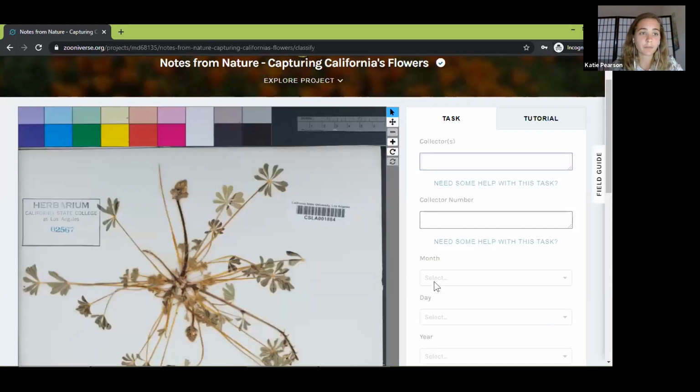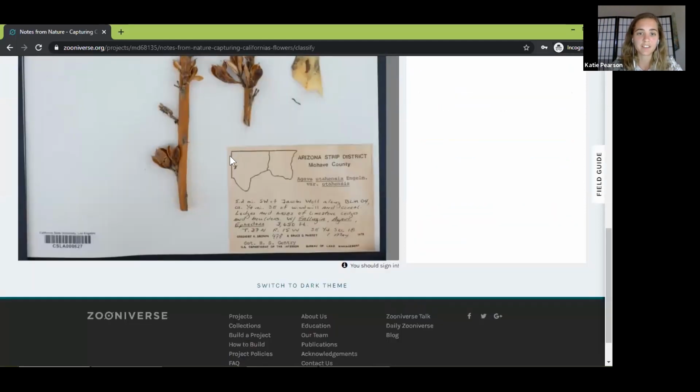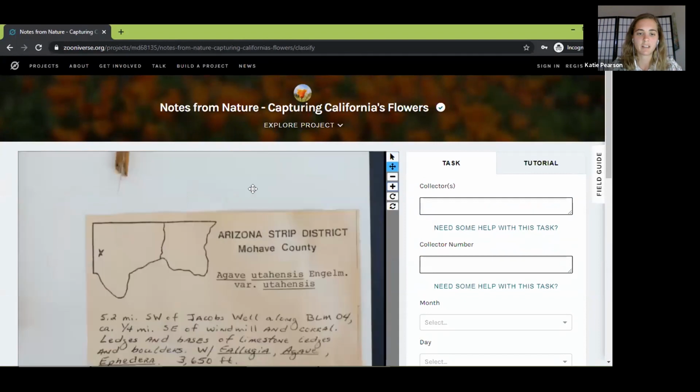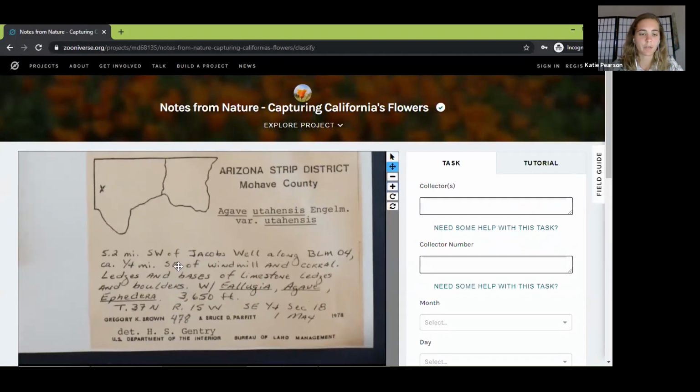So as you go through, you're likely going to find 1,000,001 different ways. So here's a map on this one. Let me zoom in so you guys can see what I'm looking at. Here's a map. This one was collected in Arizona.